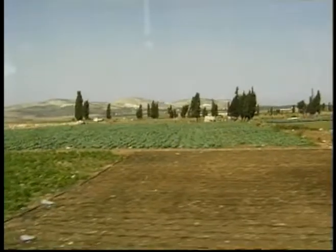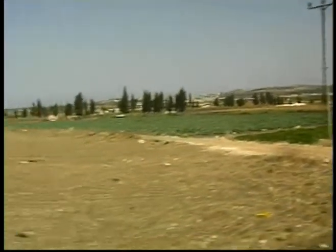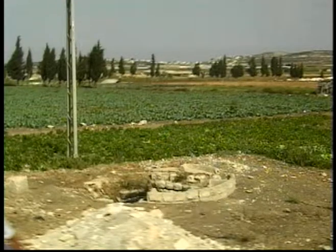Right. And if you look to the right here, can you see a broken well to the right of the road? Oh, yeah. You see that? This is what they call Joseph's well. Just to refresh your memories, Joseph's well is the well that we know of from the book of Genesis, when Jacob, after many days of not hearing from his sons who went grazing the sheep, sent his son Joseph to look for them.